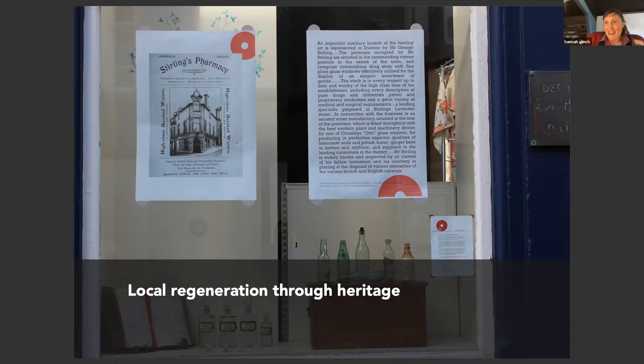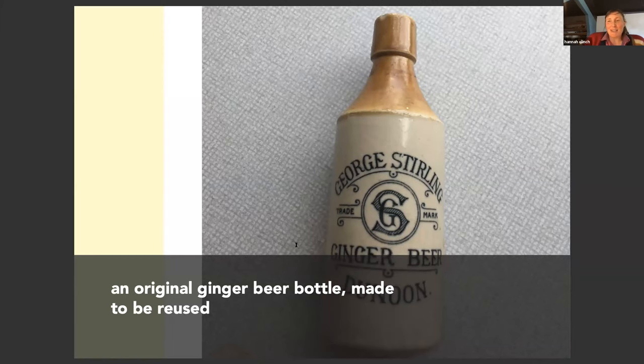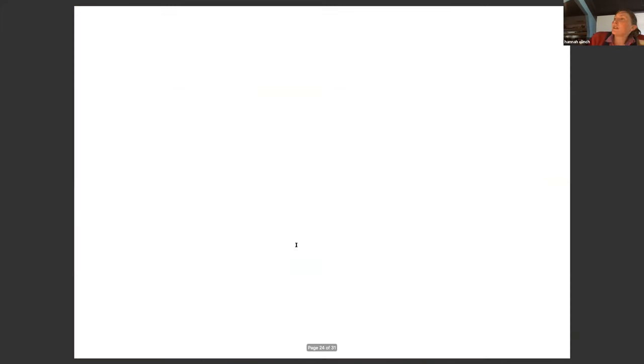So since then, fascinated by ginger beer and bottle reuse, we started exploring that heritage a little bit more. Although it's not unusual, because pharmacists and soft drinks manufacturing kind of go hand in hand if you look back. What was fascinating was that the factory had actually continued to produce soft drinks up until about the 1970s, so through the war, which is quite unusual.